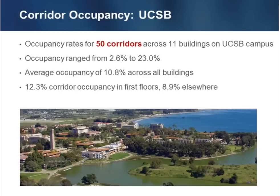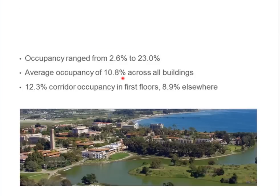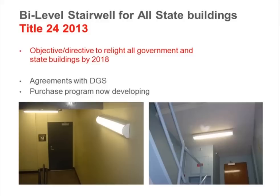We did a big study at the University of California at Santa Barbara. And again, the idea of adaptive lighting. We were showing very low occupancy on this campus, 10% of the corridors being occupied at any point in time. So it really illustrated the importance of this. And of course, this got integrated into the 2013 Title 24, and as of July 1st this year, it is effective now: stairwells and corridors must use some type of adaptive, sensor-based lighting controls. And so this was very successful in terms of integrating into best practices.